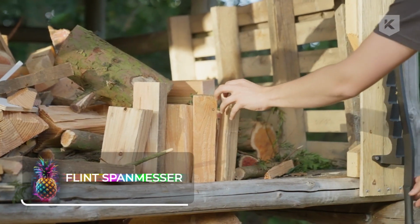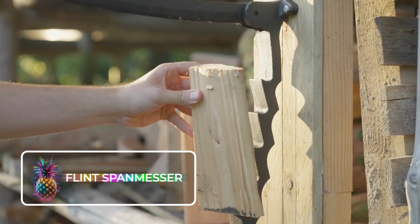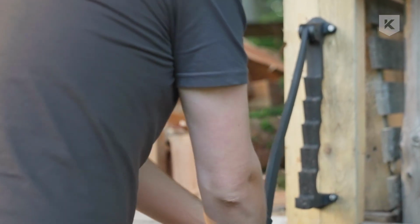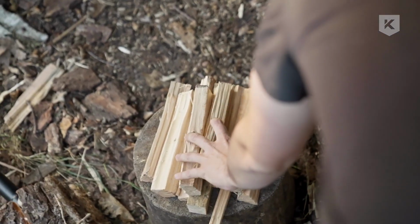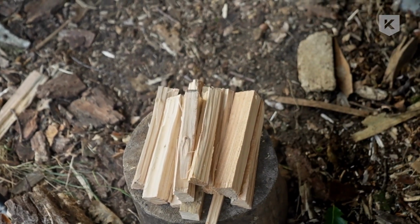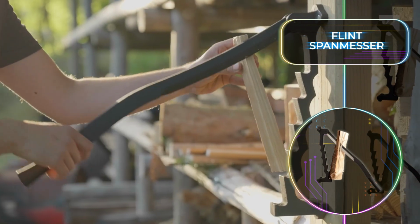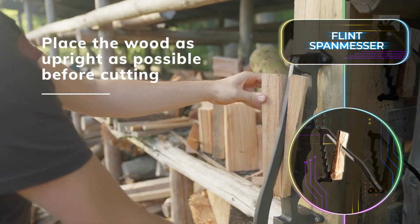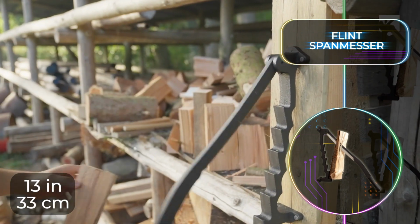FLINT SPANMESSER. Now it's time to move on to the amazing FLINT SPANMESSER, the next best thing since the axe, and the ultimate piece of kindling machinery designed for a lifetime of use. The reason behind this wood chopper's incredible longevity is its durable cast iron construction, and it is made to help you effortlessly split firewood up to 13 inches or 33 centimeters in length.